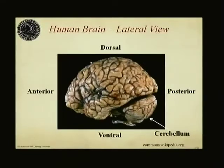So, dorsal is the top of the brain. Ventral is the bottom or underneath side of the brain. And, of course, anterior and posterior are obvious. So this brain is, this is the left side. It's pointing towards your left. That's the anterior part. Typically, then, the eyeballs would be right down here.